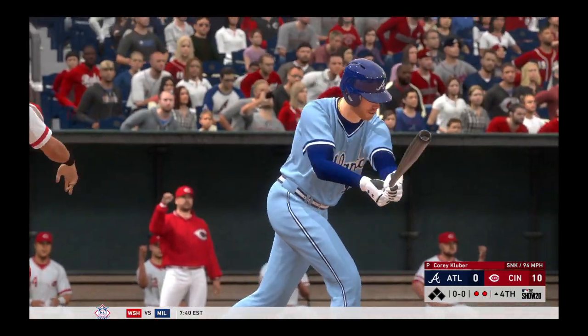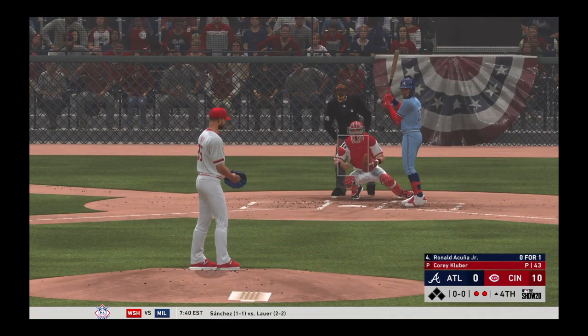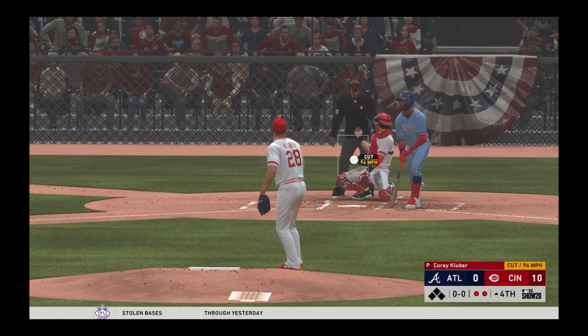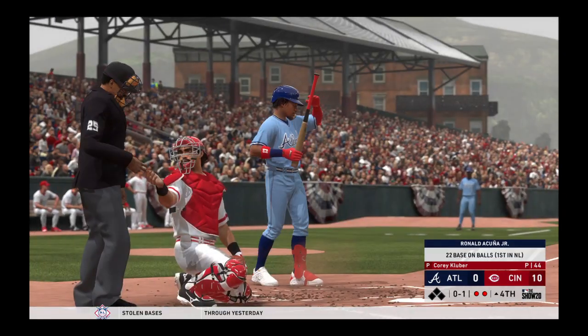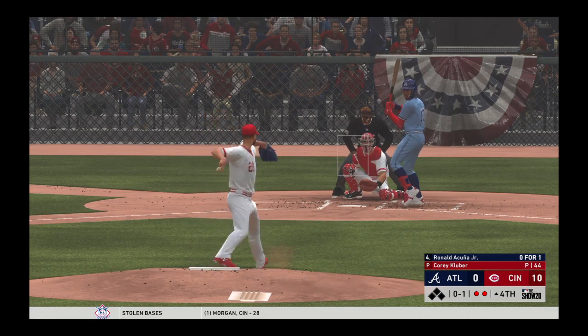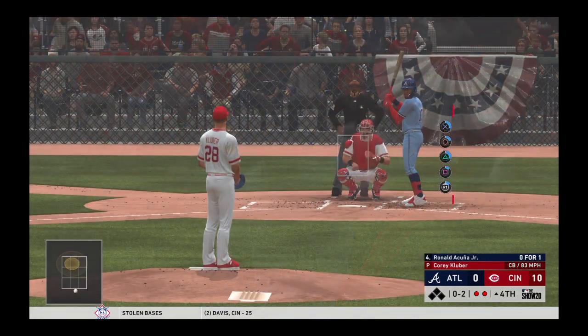And he struck him out, and that's 8 strikeouts thus far. 2 up, 2 down on strikes in this inning. He looks really sharp out there, guys. Fouled off. The windup and the 0-1. Right over the top with that curveball, and it's 0-2.